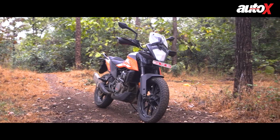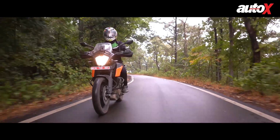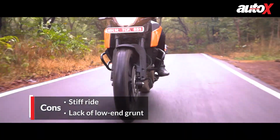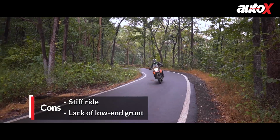Braking hardware is identical to the 390 Adventure as well. A 320mm disc at the front and a 230mm one at the rear, giving it good stopping power. The MRF tires performed well in the wet weather conditions we encountered and even under braking.